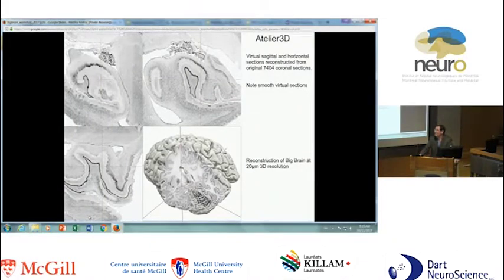With Louis Bourgeon and his team at the National Research Center in Ottawa, we developed the Atelier 3D visualization tool, which allows us to explore this data set. Bear in mind that this data set is the equivalent of 125,000 MRI volumes. For those of you who wonder about that, this is a 20 micron volumetric data set.